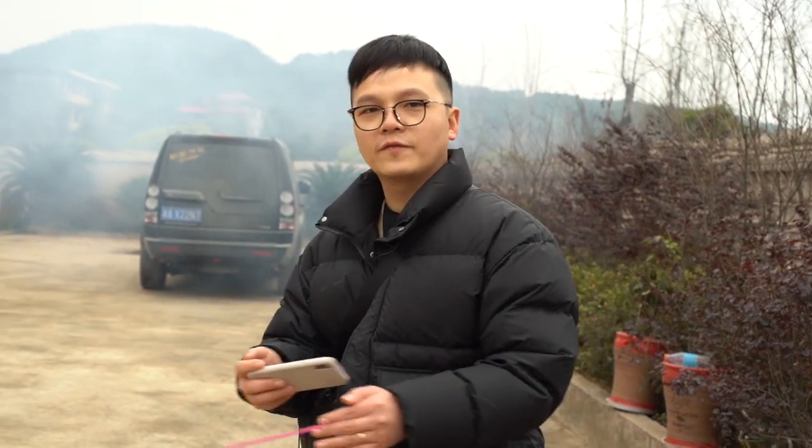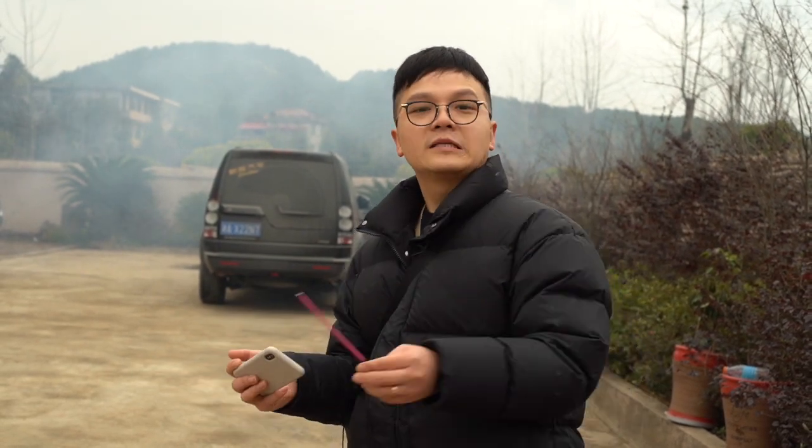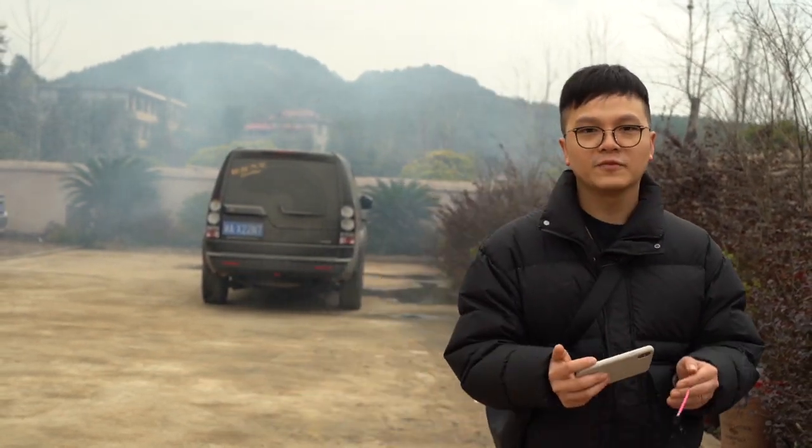So not bad. A small caliber cake like this, they make a lot of different other cakes with tails and also higher tube size and everything like that. They also make some burst effects. So this is one of the best factories that is making small caliber fireworks.